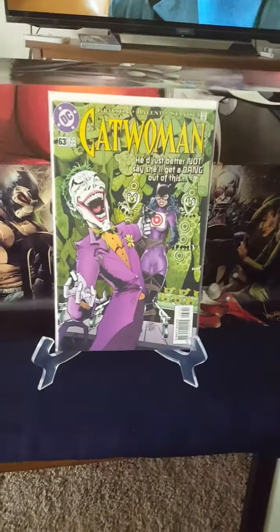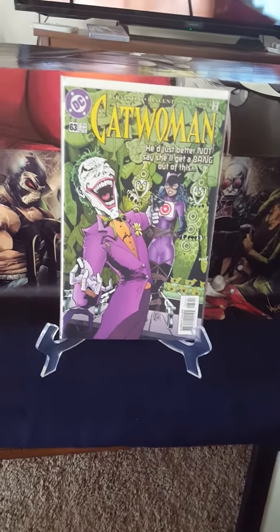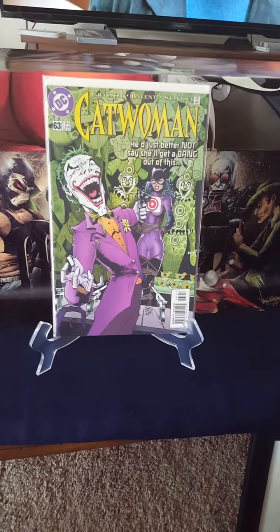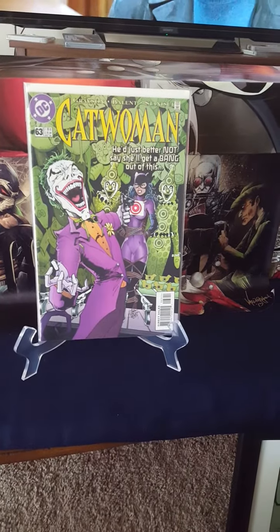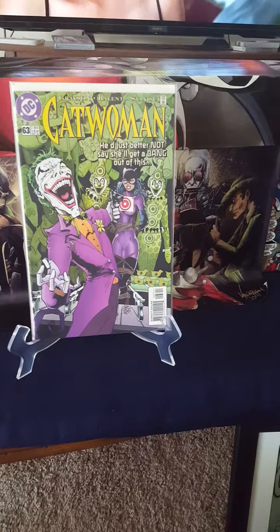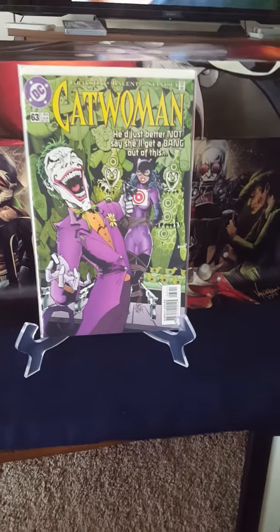So I got this from Second and Charles. This is nothing too spectacular. Just a Joker cover. This Catwoman 63. I believe this came out in December of 98. So it's a 98 comic, but I think I only paid $1 for this book. It was at, like I said, Second and Charles. So nothing too spectacular. Just a Joker cover I want to show you guys.